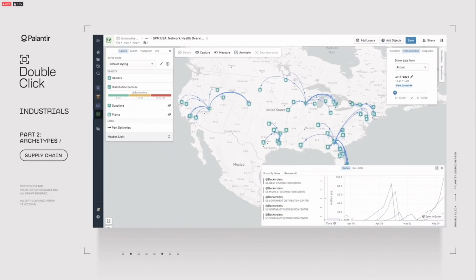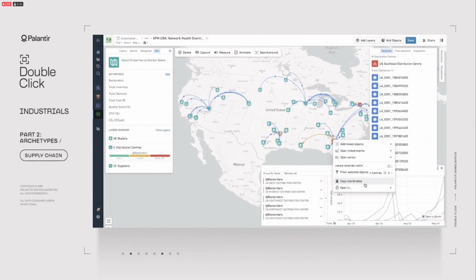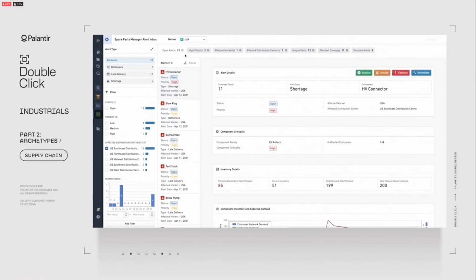So our network health is healthy today, but as time goes by, you can see some of these nodes starting to turn red, highlighting upcoming issues. So I'm monitoring potential back orders of our spare parts down here, but we can actually easily update the properties I want to monitor in just a few clicks. So tracing costs, quality, on-time performance, and CO2 emissions in one place. Great, so once I've defined my risks in this holistic view, a personalized inbox gives me early warning of potential issues I'll need to resolve.